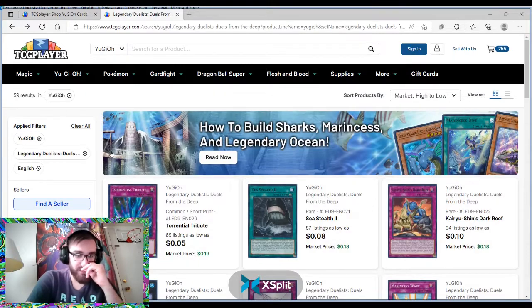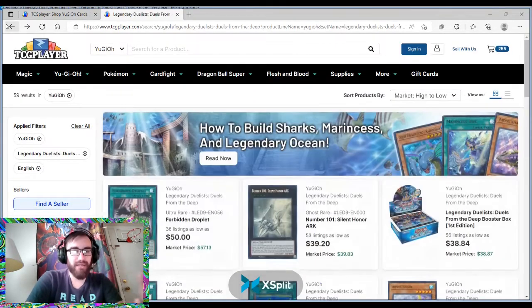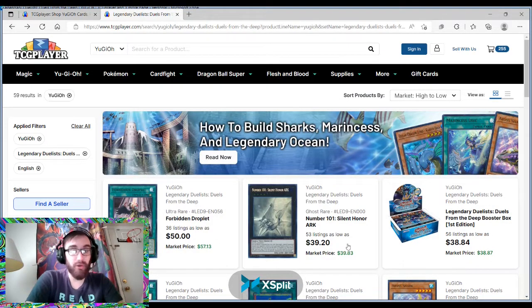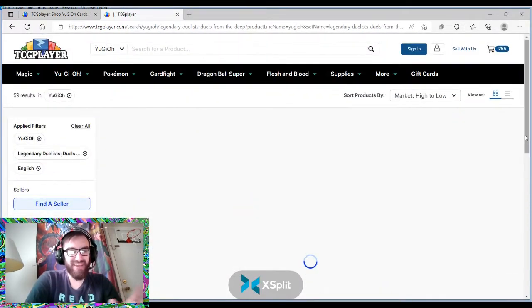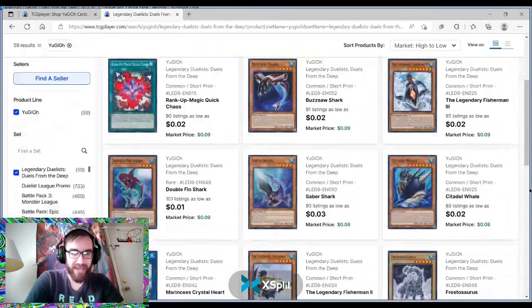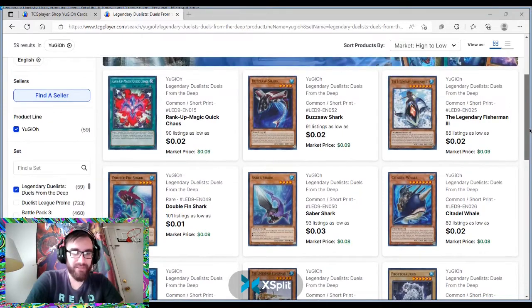The reason I was bringing this all up is because when I look at a set, I don't look at, oh, there's a Ghost Rare of Honor Ark, that's probably so cool. Oh, Forbidden Droplets, that's so cool. I look at, if I go to the back page, if I just have the worst packs possible, what am I going to pull? And we're on the final back page here. This isn't really that great.